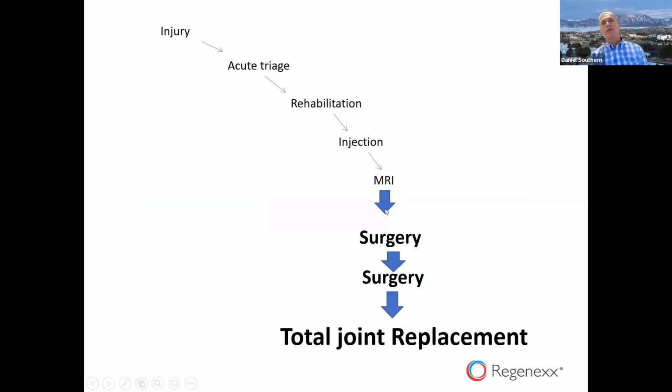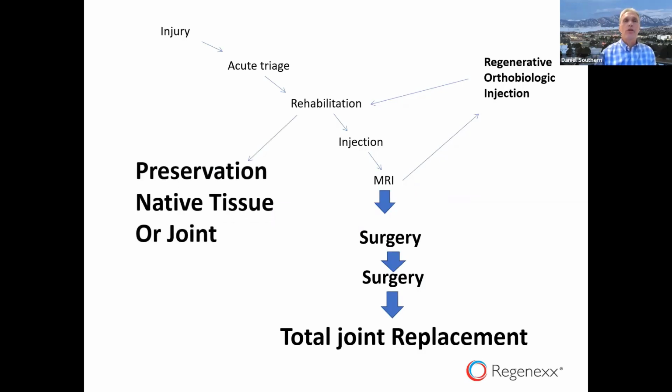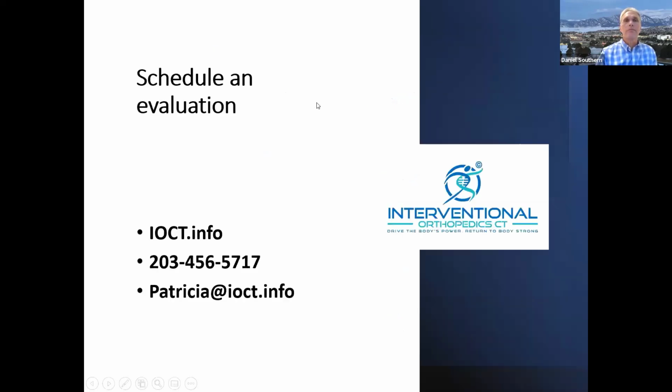So let's go back to our traditional treatment algorithm and see how it changes with the advent of interventional orthopedics. It's about the same up until the point where you get an MRI. You get an MRI and you see some damage, and a doctor like me looks at it and says, I think I can help you. Let's try an orthobiologic injection. We do that. We send you to rehab. We let time go by. And in the best case scenario, we preserve the native tissue or the joint. And what we've done here is we've taken you out of this algorithm which marches you inexorably to joint replacement. Right here at the point of the MRI, take a left turn and take you out of it.